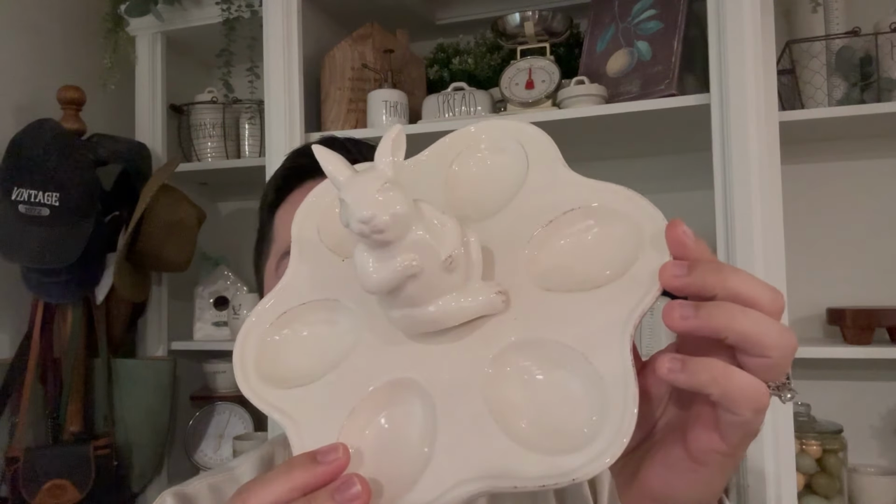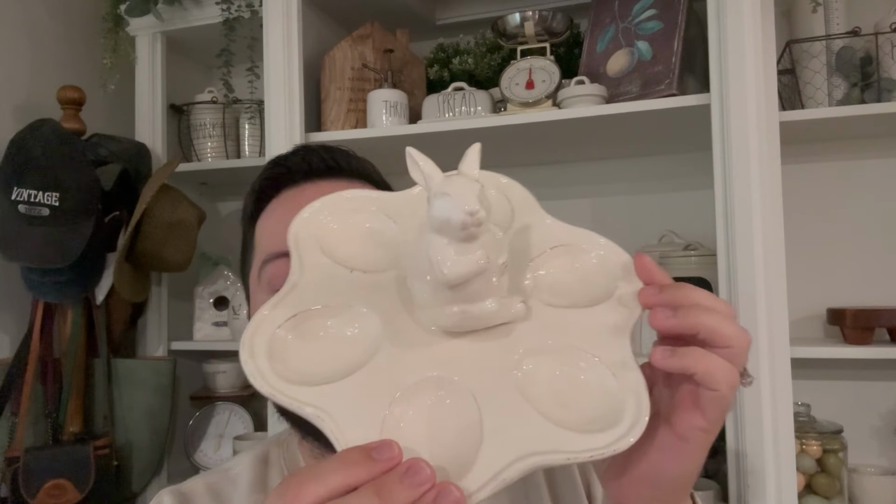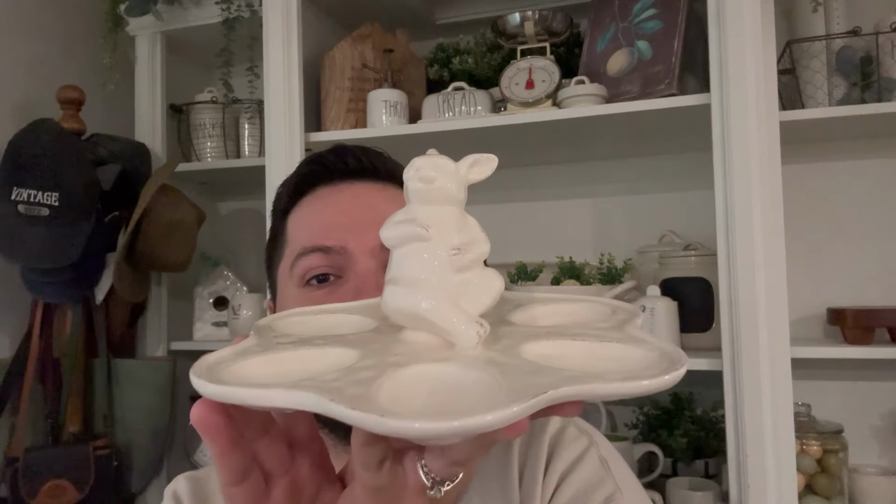I also picked up this really cute egg tray. You guys, this is so nice. I absolutely loved it. I gravitated to it because of its simplicity, the fact that it was all in this beautiful white color with just a little bit of dark edges around to give it look like an aged vibe. I just loved it. This is the kind of stuff that I really love, and it's super adorable. The little bunny on top, and then you would put your deviled eggs all around it.